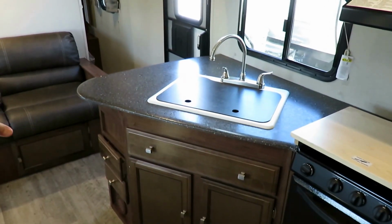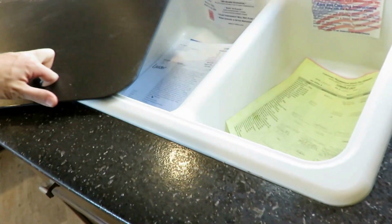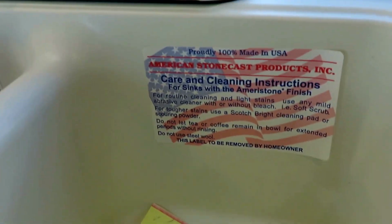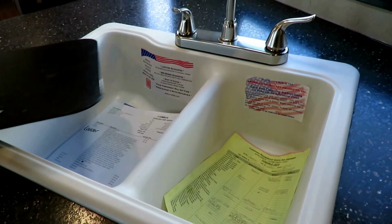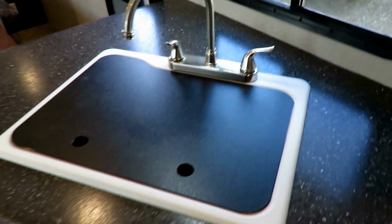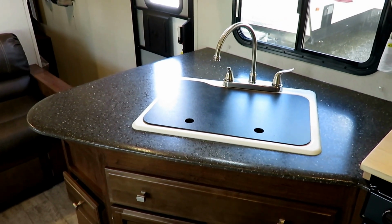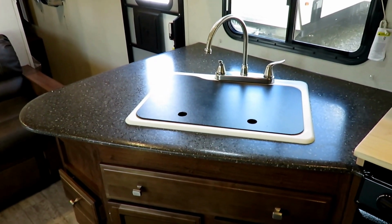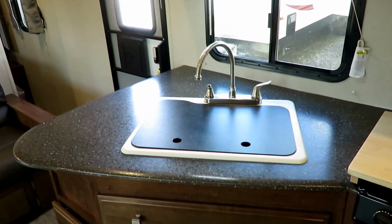Sink cover to give you maximum prep space here, and this is covering a stone cast sink. This is American stone cast. That's not just a name. This is American built. You can hear the difference between plastic and stone cast. You can pour boiling water into this. I think it has to be something like over 400 or 500 degrees before it begins to have any sort of failure. Plastic or composite sinks, as I hear them called.